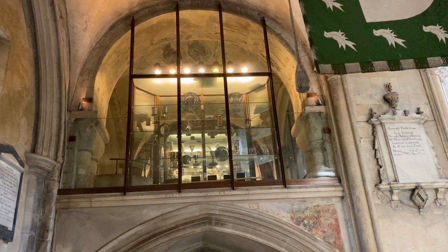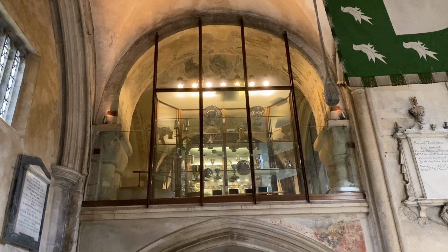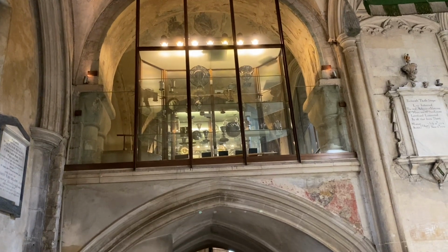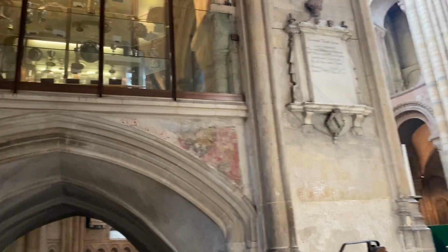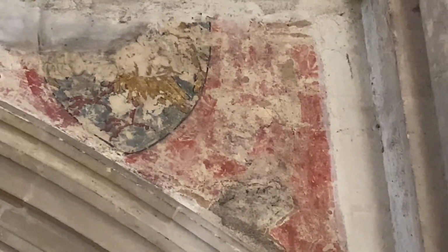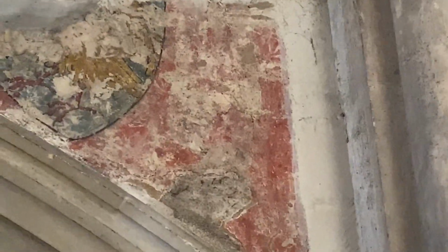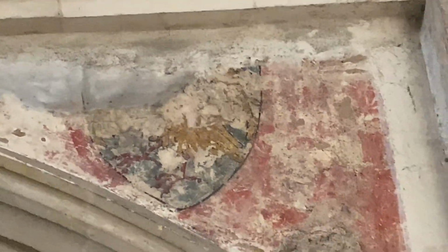Above me is the treasury. It's where they store the cathedral's treasures. So the goblets and things go up there. I can't go up there, I don't think. But if you look at this. See this? See this? All this colour here. This is original Norman paintwork, by the way. They used red paint called madder, and it was made at Madder Market in Norwich. So it's local paint used to paint this.